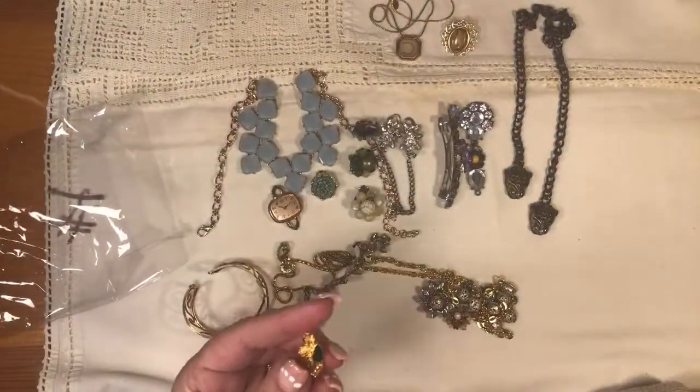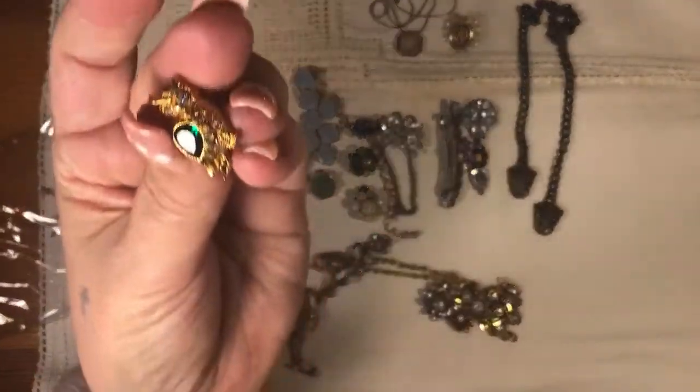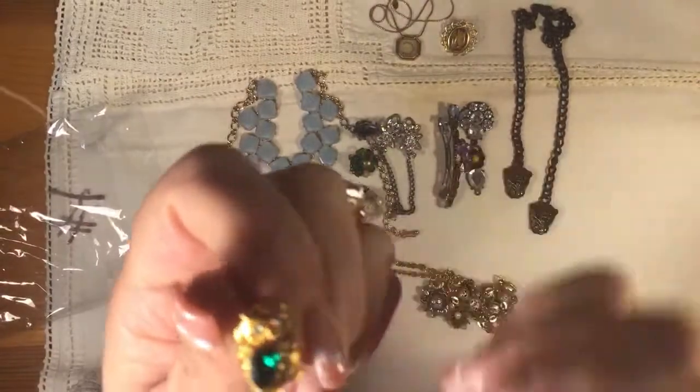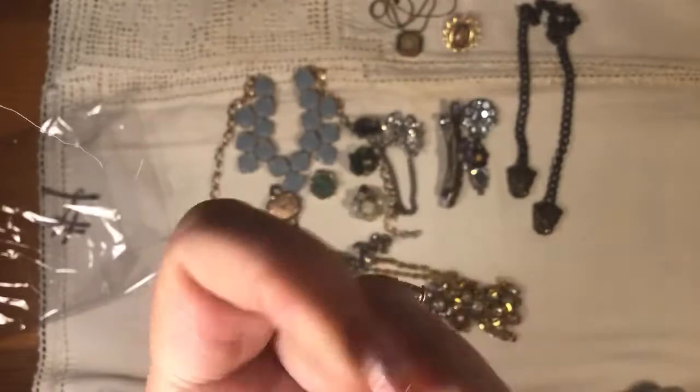And then here's another pin. Ooh, this one's neat. It's an owl. And it's got diamond eyes and the green wings. And there's the pin back. Ooh, this one's neat. I love owls. So that's pretty.